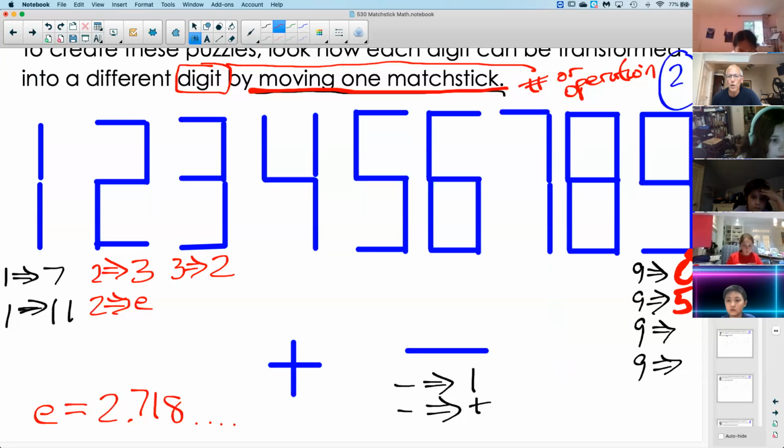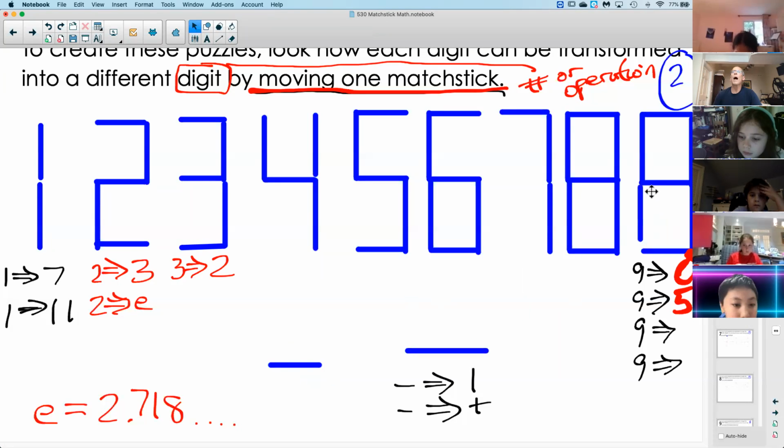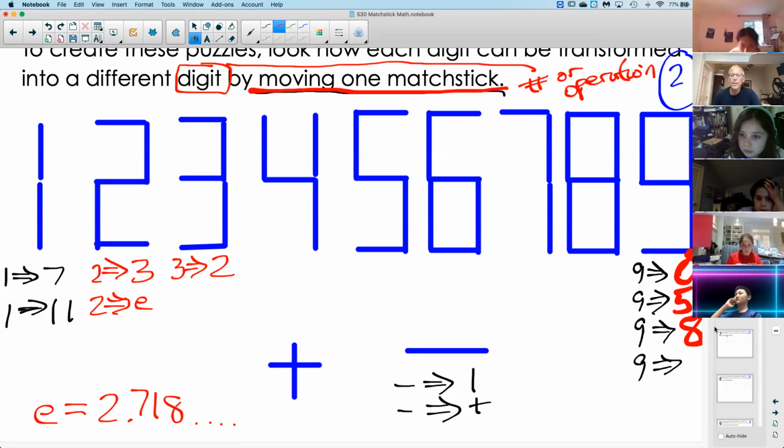So wait, I want to first look at my list. I think I said Hannah T, Zarak, Regan, David, go. You can add 1 to make an 8. You can take it from the plus and put it in the bottom left. Totally rock on that. 9 becomes an 8. Oh my God. I can't believe you guys see it all. And I think it was Hannah T and Zarak.